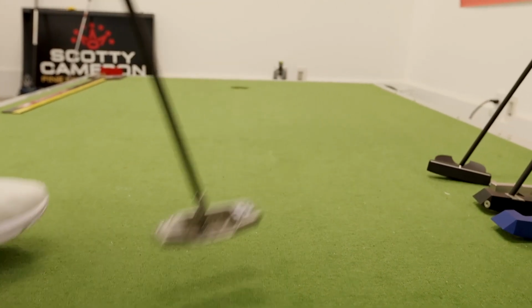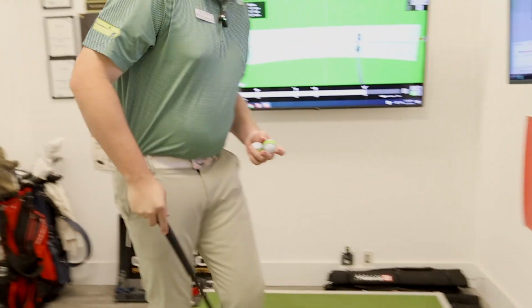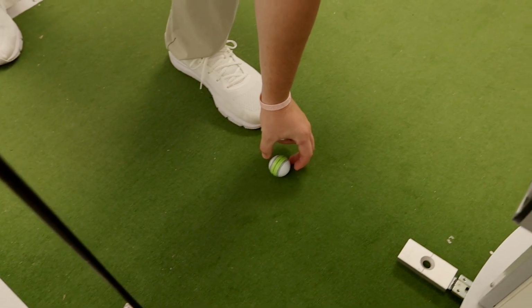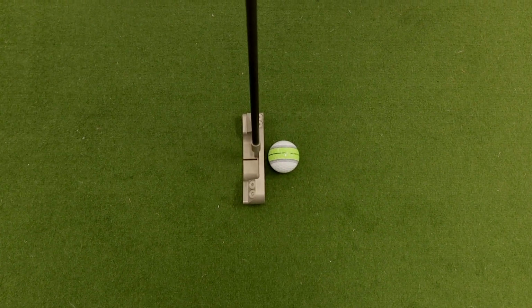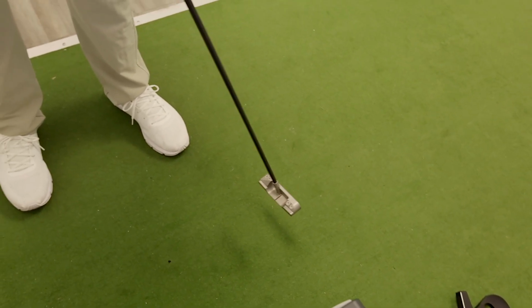So pretty solid. Definitely a smooth roll. I think, obviously, with the material being a lot more compact, it does have a firmer feel, firmer sound. So we're going to hit another one here. Oh, that one was money. That was so smooth.